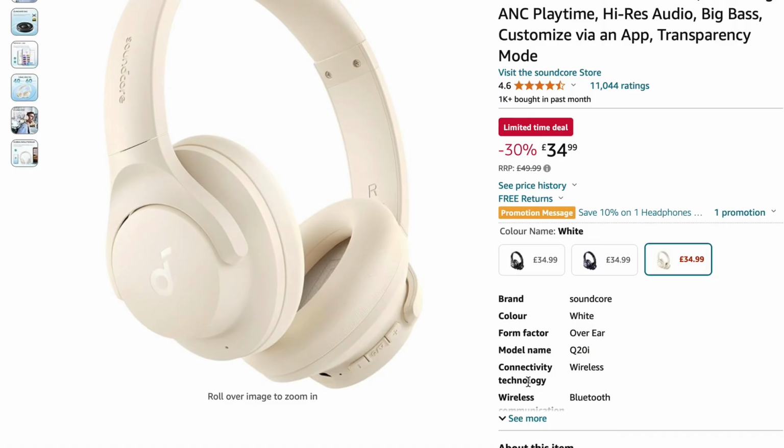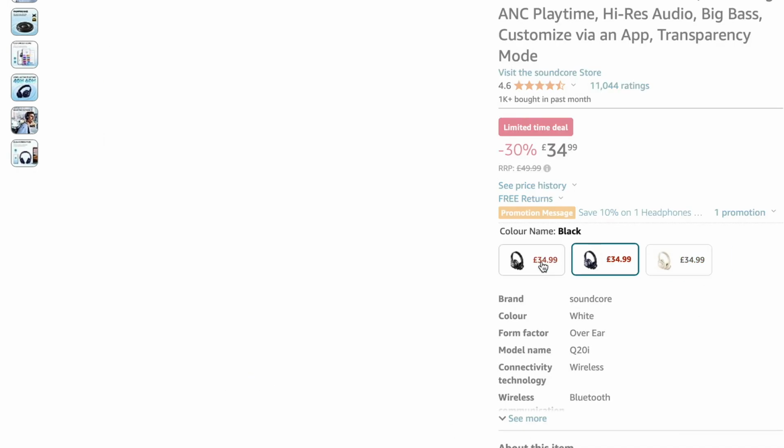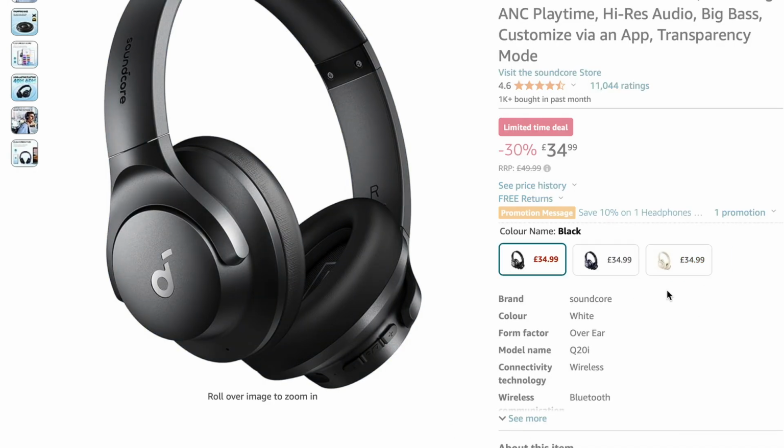Amazing! But if you are not a fan of the inner ear, you can get the over ear, 30% off, £34.99. So basically double the price, but you are in your own little world. So these have noise cancelling, a 40-hour long battery life, high res, big bass, transparency mode. What is there not to love? And they come in a bunch of different colours. Look at that, you can get blue, you can get black. They actually look quite nice.